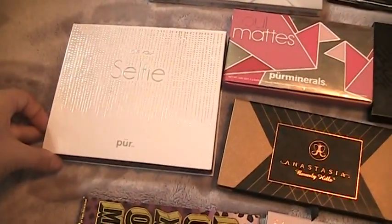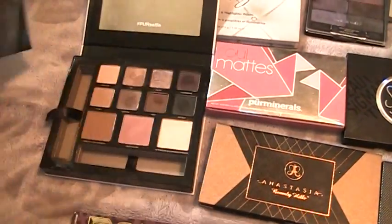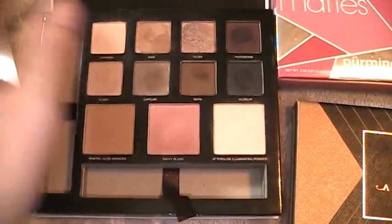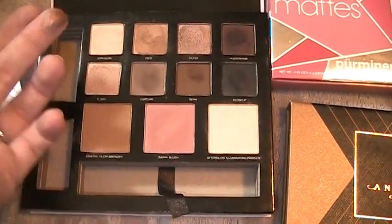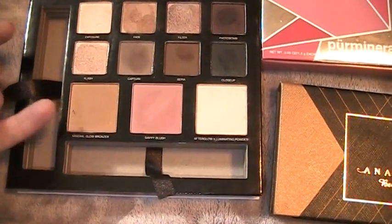This is the Pure Minerals Love Your Selfie palette. This palette I'm having a really hard time with because it's pretty and it's pretty nice. The shadows are really good. They are really pigmented. They're very blendable. There's really nothing wrong with this palette except for I don't like the bronzer because it's kind of orangey and shimmery and I accidentally just gouged it a little bit.